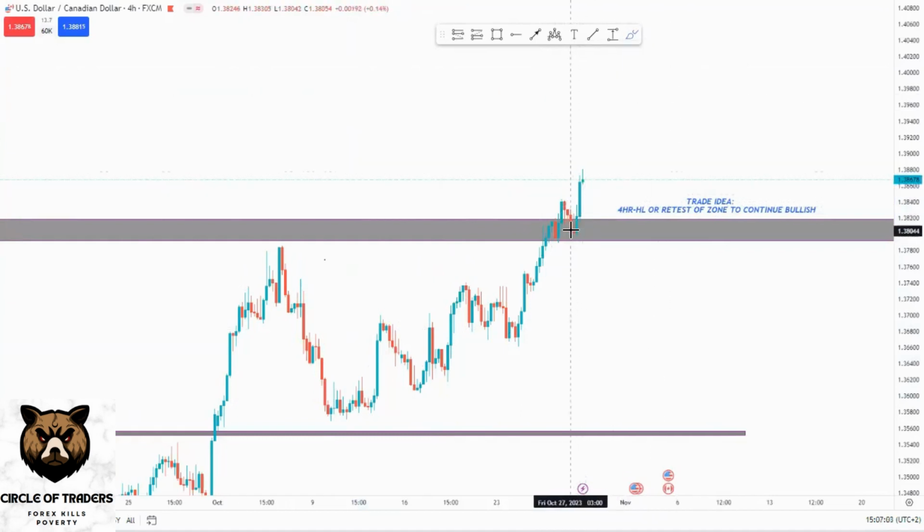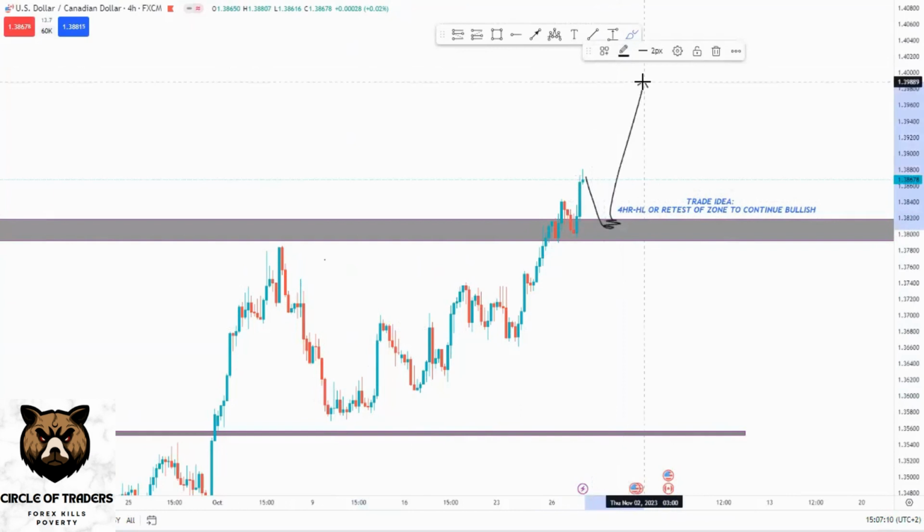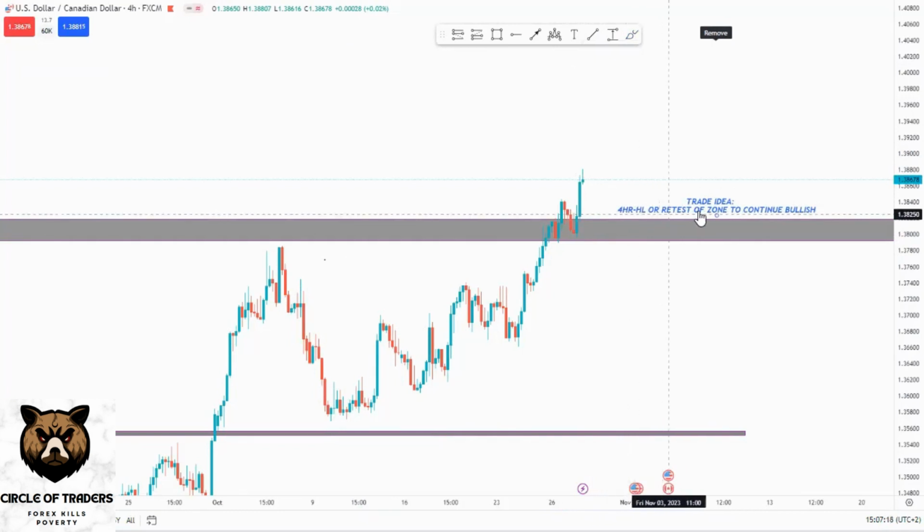All that we're now waiting for in the coming week is for a higher low formation and look to be bullish, or for price to come back for a daily retest of this very same major resistance and look for further continuation to the upside, and that will be it. So that's what I say. We're either looking for a higher low or a retest of the zone to continue bullish, because you can clearly see that price is in an uptrend. We're getting signs of an uptrend, and there's nothing else that we can talk about, but you just look for signs of a continuation to the upside, and that will be it.